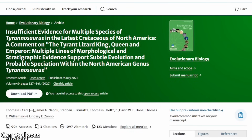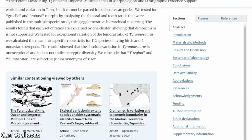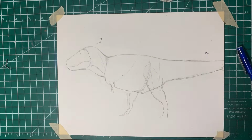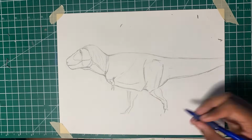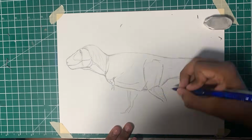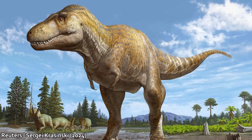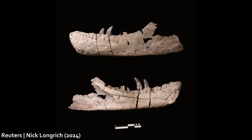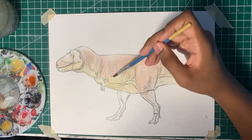A paper responding to Paul later that year by Thomas Carr and co-authors rejected the idea of 3 species of Tyrannosaurus. They found that problems such as ambiguity in specimens that weren't able to be placed into the proposed species, based on skull morphology, insubstantial separation and stratigraphy, and other methodological issues hindered the final conclusion. Now there's another proposed species of Tyrannosaurus, that being T. metriensis, which appears to be valid despite its fragmentary nature. On top of that, they found that the robust and gracile morphs were unsubstantiated.